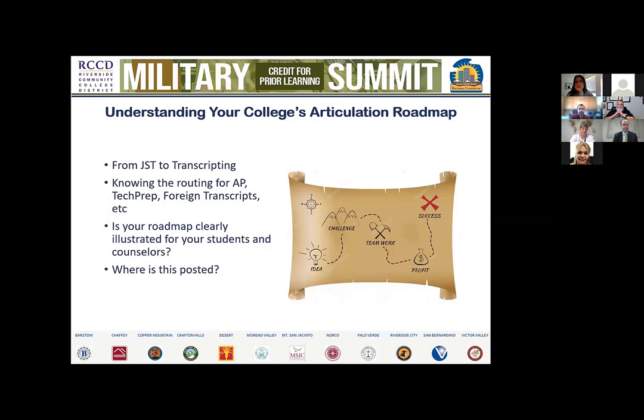Knowing your routine for AP, tech prep, foreign transcripts, etc., is huge as well. Because when assisting veterans, it's important that you know AP, CLEP, and foreign transcript policies to ensure that students are not taking courses that are already completed in the past.